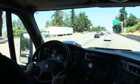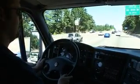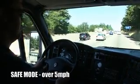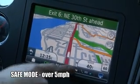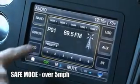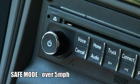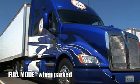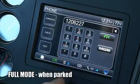Some of the features you've just seen are available on the road and some are not. NAVPLUS has 2 operating modes, Safe Mode and Full Mode. Safe Mode kicks in when the truck is moving over 5 miles per hour, and it includes all the functions that contribute to safety and efficiency, plus typical audio functions such as the radio and CD player. Phone dialing is available only through voice recognition commands. The telephone keypad doesn't appear, and the internet is not accessible. Unavailable buttons will be grayed out. Once parked, the system automatically switches to Full Mode, and the driver can access all functions.